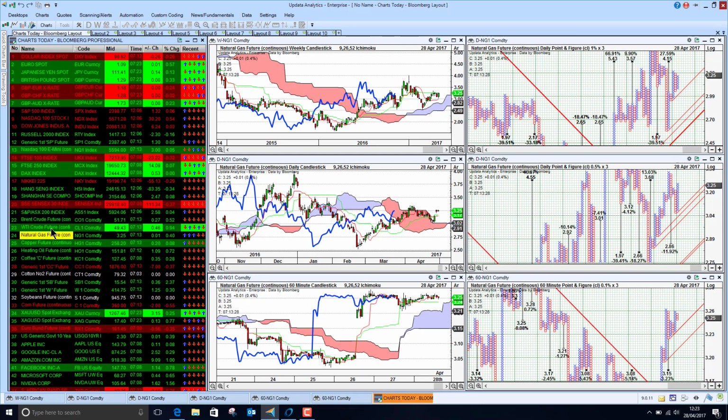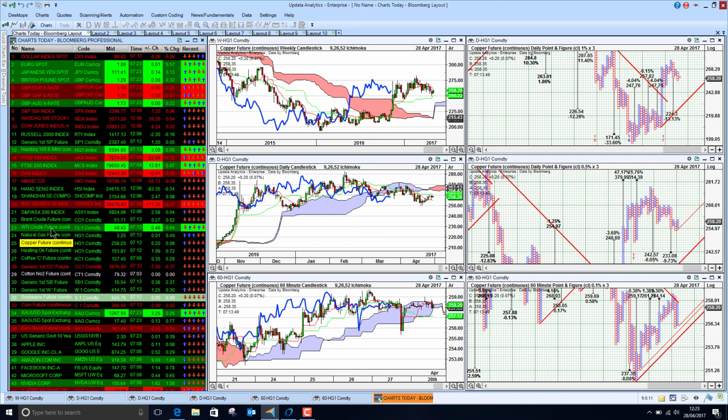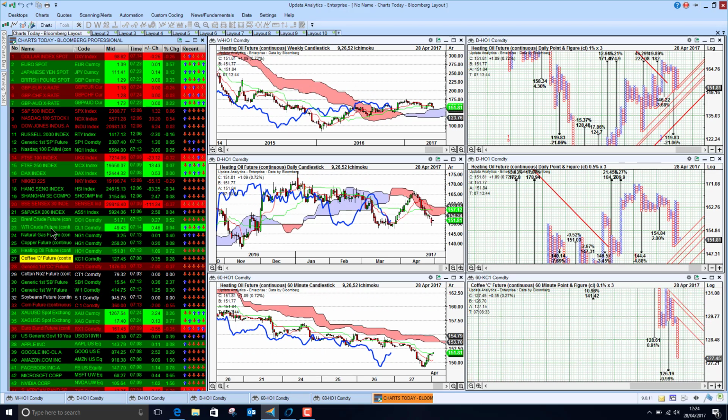US nat gas just holding the 320s level, been flat the last day or two after the jump on the 26th. So we are just seeing that holding on. Copper is holding on to its bullish position short term, but bearish medium term, so not looking great. Very mixed there. Heating oil, very similar picture to crude.